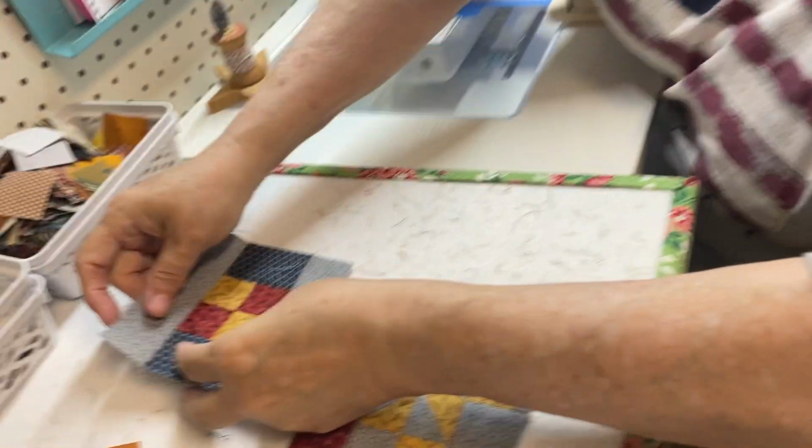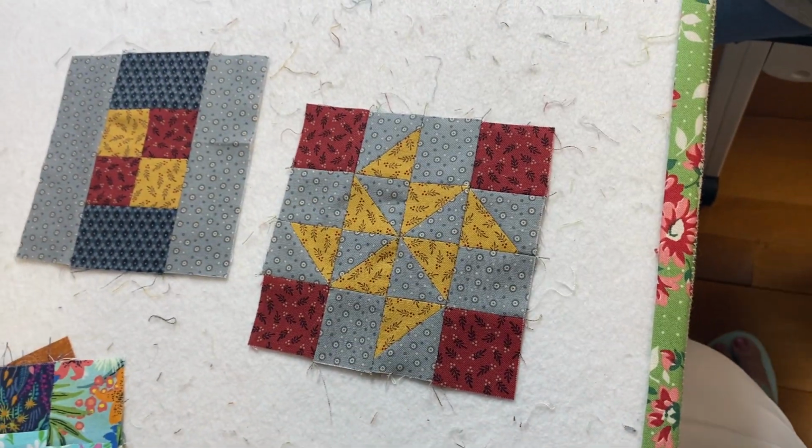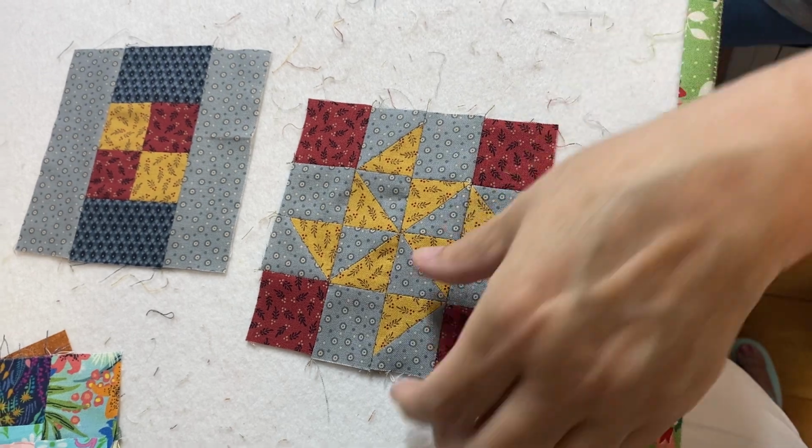I'm with you. Okay, there we go. Look how fun. Look at that lickety split. We have 2 blocks. Let's go over to the wall. Let's take them. We love that.